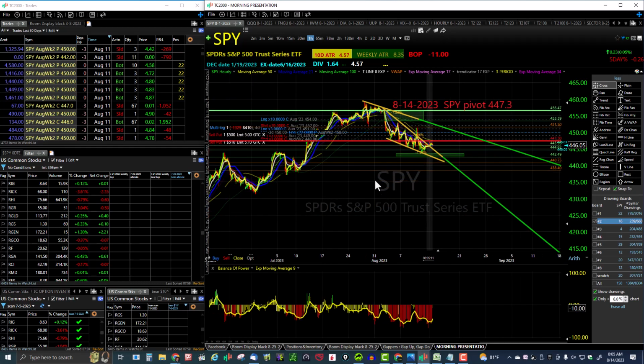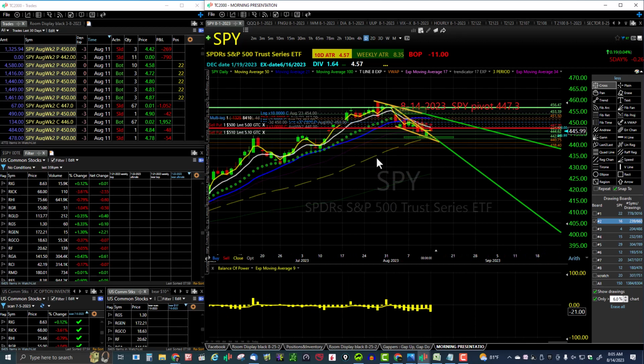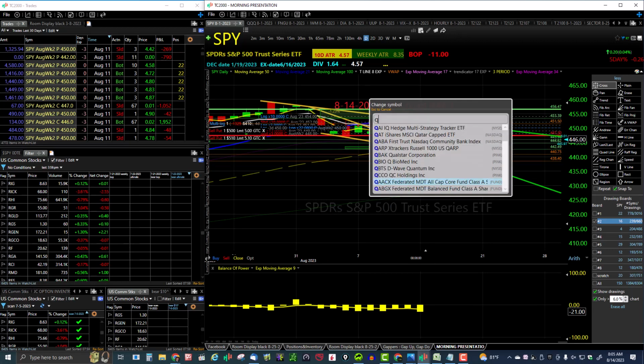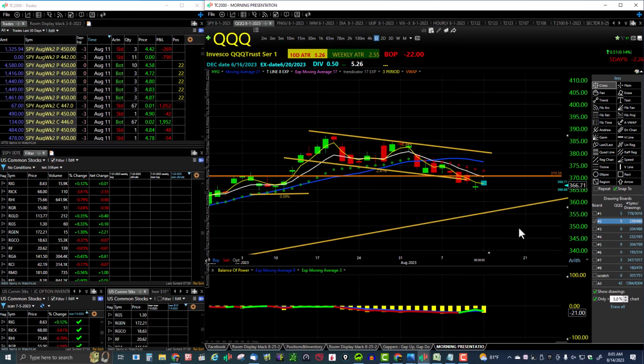All right, you can see that was the pullback on the daily back to the 50 period moving average. Here's your 50 rising up, and the green candle comes down and almost touches it there. Let's look at the QQQ. Actually, we'll just go to that one. So we hit the QQQ.